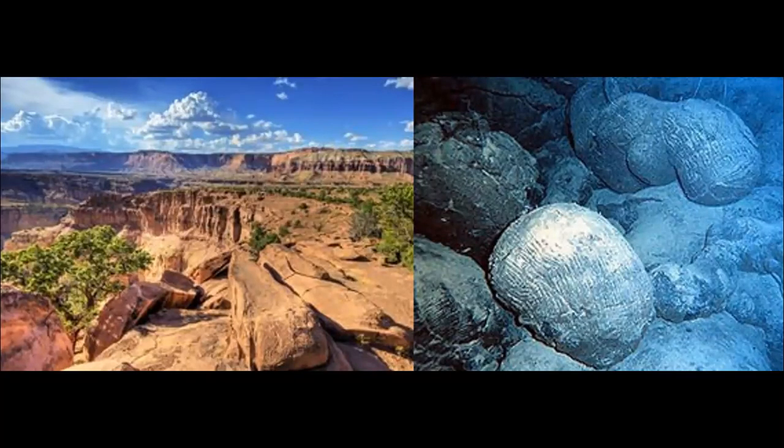What do these two photos have in common? Well, both these photos are of the Earth's crust. The crust on the left is on the continent. It's what you see when you walk around every day. The crust on the right is in the ocean. You may have seen pictures, but chances are you've not actually seen the crust in the ocean unless you have special equipment like, say, a submarine.